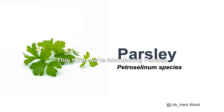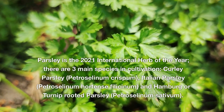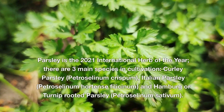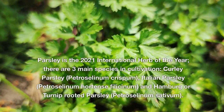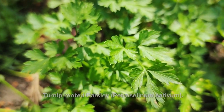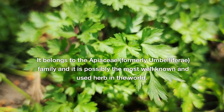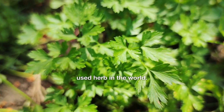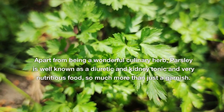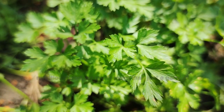This time, we're introducing parsley. Parsley is the 2021 International Herb of the Year. There are three main species in cultivation: curly parsley, Petroselinum crispum, Italian parsley, Petroselinum hortense filicinum, and Hamburg or turnip-rooted parsley, Petroselinum sativum. It belongs to the Apiaceae, formerly Umbelliferae, family, and it is possibly the most well-known and used herb in the world. Apart from being a wonderful culinary herb, parsley is well known as a diuretic and kidney tonic and very nutritious food, so much more than just a garnish.